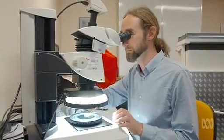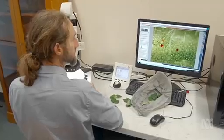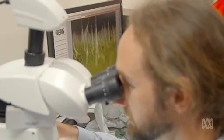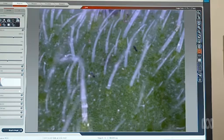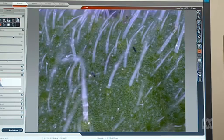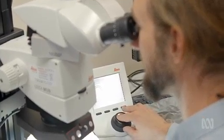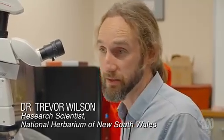Meet Dr. Trevor Wilson, a young scientist with a passion for botanical research. While the mint family has been in cultivation and widely studied for hundreds of years in the Northern Hemisphere, Trevor's mission is to explore the poorly understood Australian members of this fascinating family. The Australian mint bush was a great place to start.